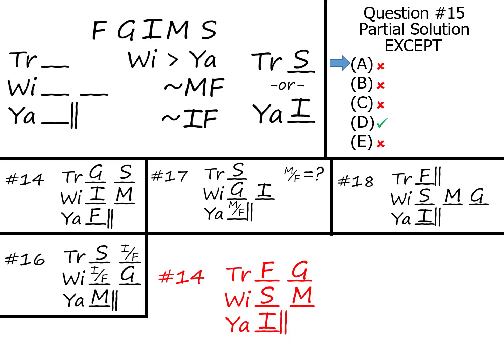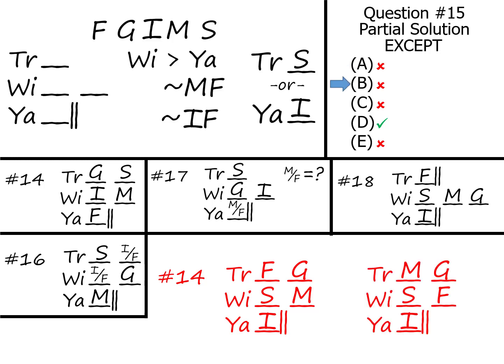Then if we look at B, where the Trents have G and M, well, that would involve giving the Yandels the I again, and then the Williamses would get S and F, the 2 things left over, and that also doesn't violate any rules. It is possible for the Trents to get M and G. So if A and B are both possible, then that means the one thing that isn't possible, answer choice D, would be our answer. And that's the game.